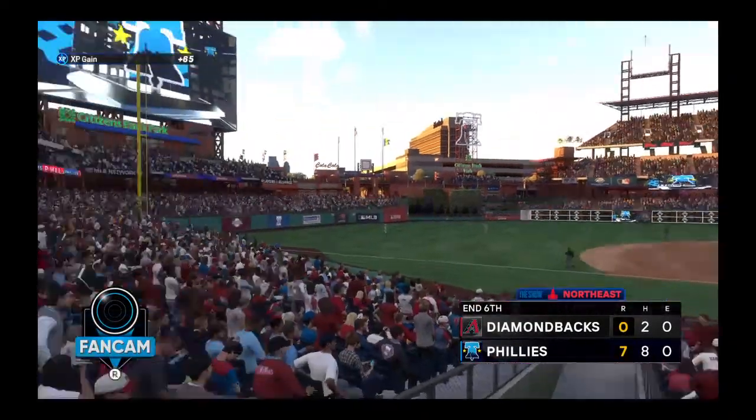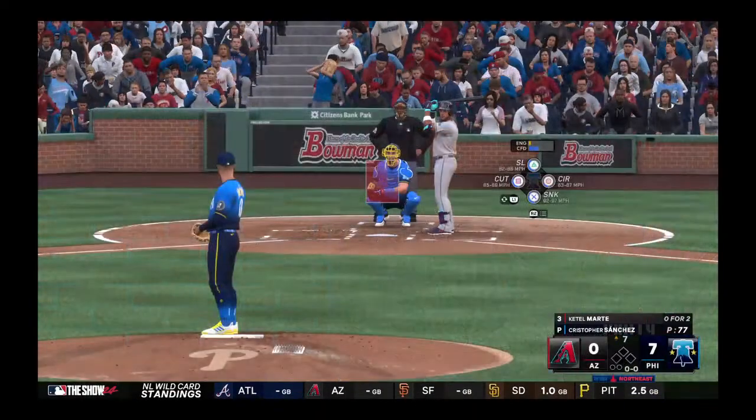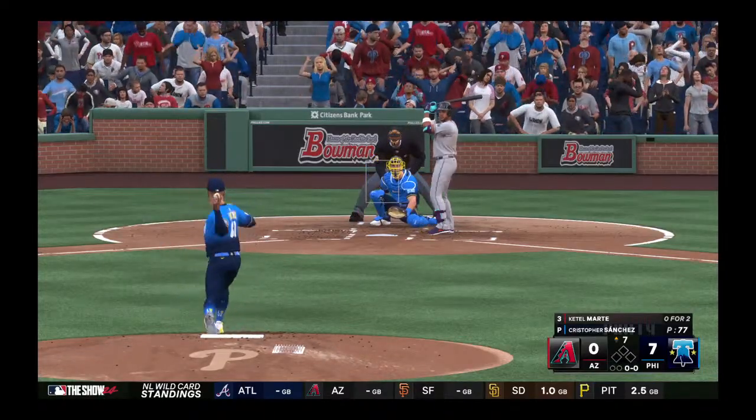Down quickly go the Phillies, but they're still in control. It's 7-0. All set for the start of the inning. Here's Ketel Marte. Sanchez back to work.